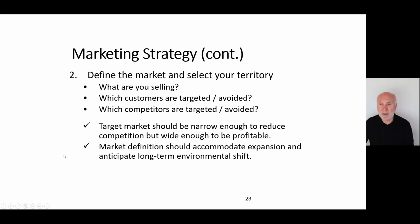Well, the second step is to define the market and select your territory. So you need to really be clear, what are you selling? I mean, are you selling cars? Are you selling the usage of cars? Quite a different thing. Which customer do you target? Do you target final customers, private customers, or do you target companies? Which competitors are out there? Which ones do you avoid? What is your target market?